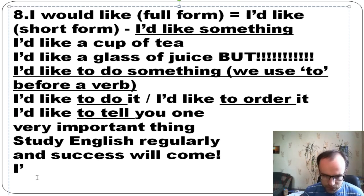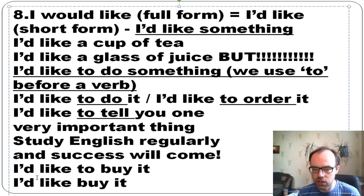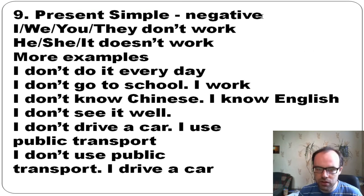Okay? So I have a test for you. I'd like to buy it, or I'd like buy it? How will you say it? We say, I'd like to do something, so "I'd like buy it" isn't correct, it isn't right. We say, I'd like to buy it. Okay, very good.